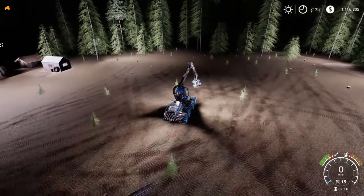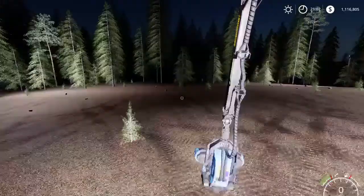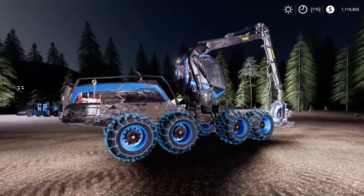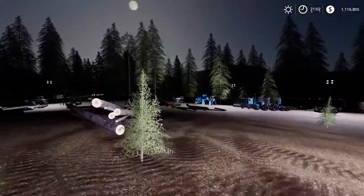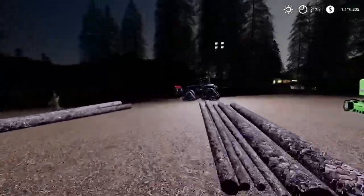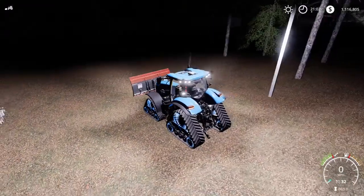So I'll just leave this here. Nice, getting a bit of dirt on it. Looks good. All dirty. So let's go and hop in the tractor. I believe this tractor has good lights on it too. I think all the equipment that I have down here has pretty decent lights on it. It's pretty bright.